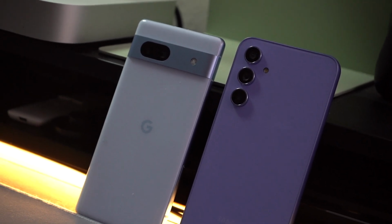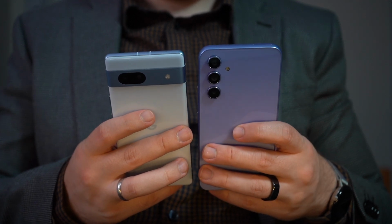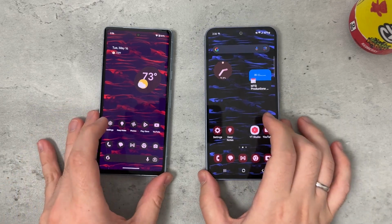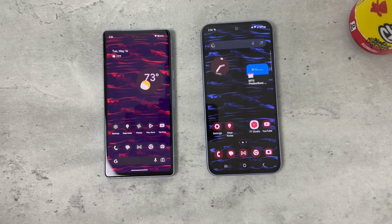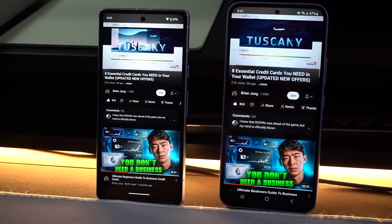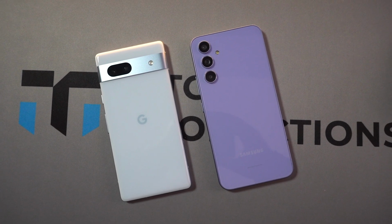And look, I'm a heavy user. I'm using my devices for playing games like Call of Duty, watching lots of YouTube videos, browsing the web, emailing, texting, tweeting. And I gotta say, the Galaxy A54 performs much better. I'm easily getting 7 hours of screen on time.